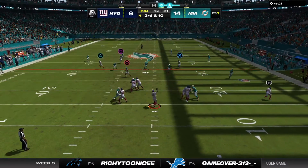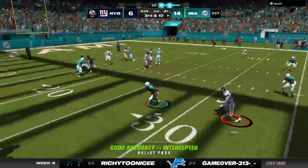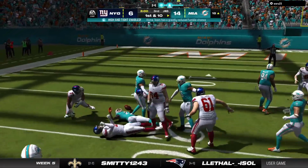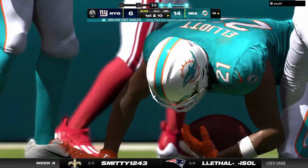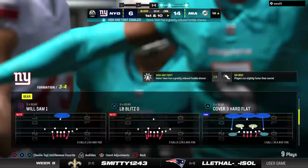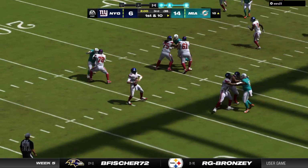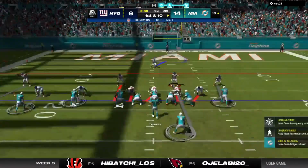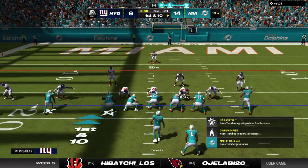Here's Jones to throw on 3rd down. Looking for Waddle, but this is intercepted. Picked off by Deshaun Elliott. And he is going to bring this back inside the 20 to the 18-yard line. The Giants get an interception, but their defense comes on the field and picks them right back up by getting a pick of their own.